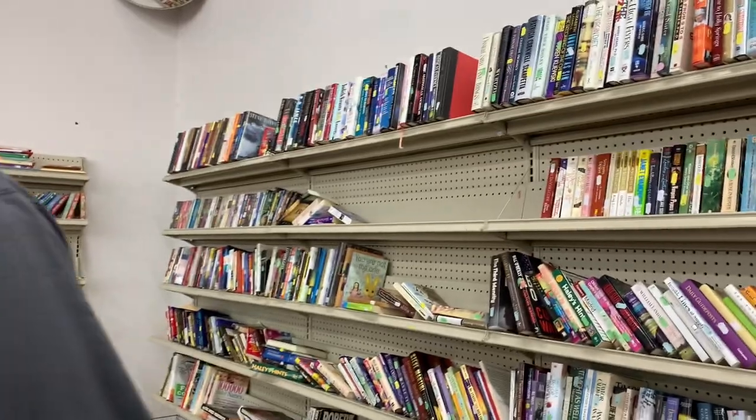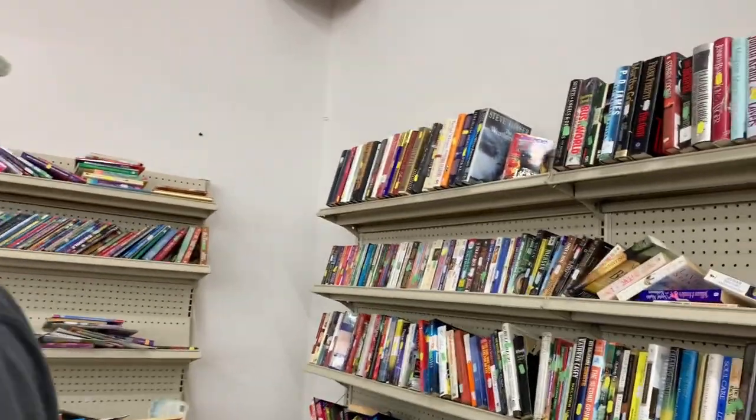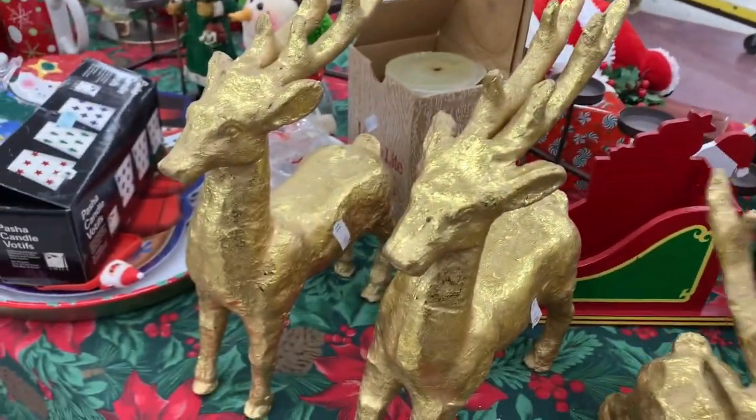So you checked out the book section. Did you see anything? There's a lot of spaces in here. Yeah, usually the books are full right now. Oh, let's talk about these deer, though.